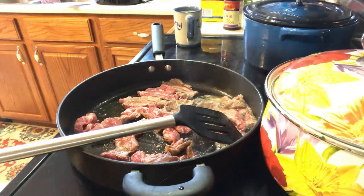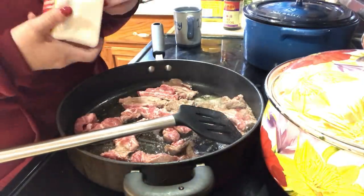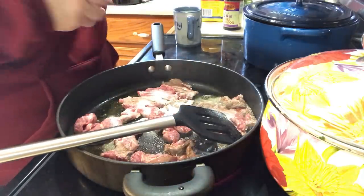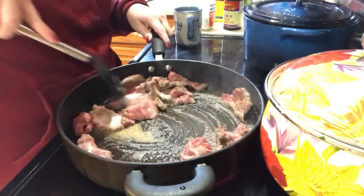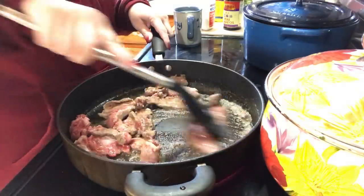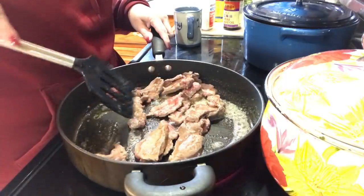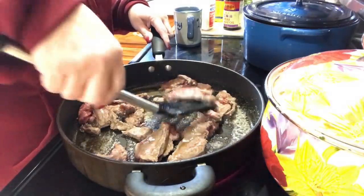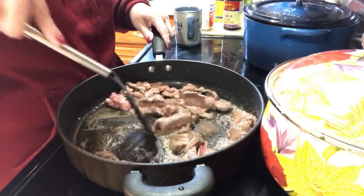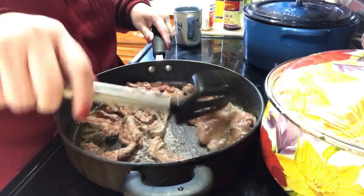I'm gonna add a little bit of meat tenderizer to this. Oh gosh, it's telling me I have a low battery. Of course I do. Just because this meat doesn't seem like it's very tender. I guess that means I'm gonna have to take a break and charge my battery after I'm done with this. Which sounds pretty okay with me. Get a second wind and do some more.